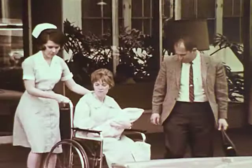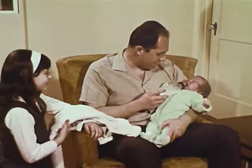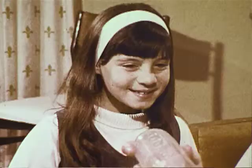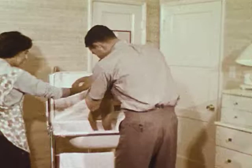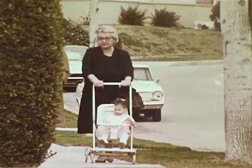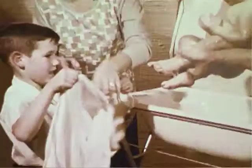In about a week, father brings baby and mother home from the hospital and the family is together again. The whole family joins in taking care of the baby. Human beings stay with their children a long time, many, many years. Mothers, fathers, brothers, sisters, grandmothers and grandfathers, aunts, uncles and cousins, all play a part in the baby's life as he grows up.